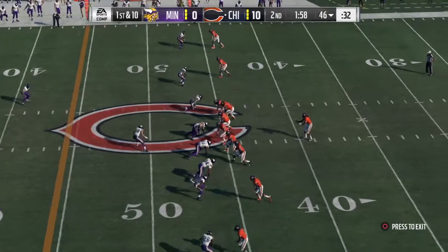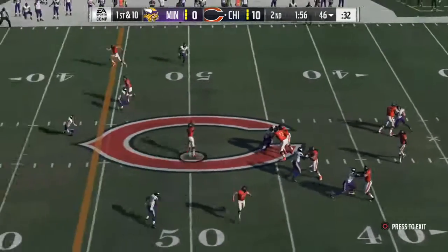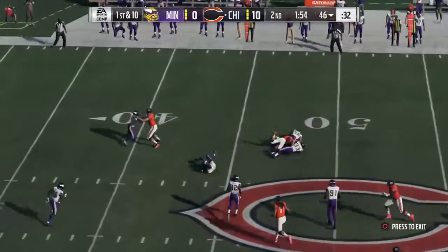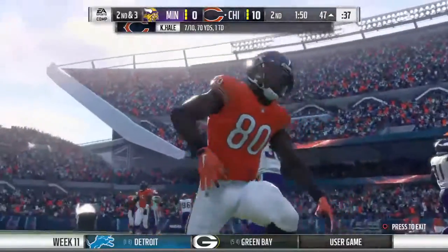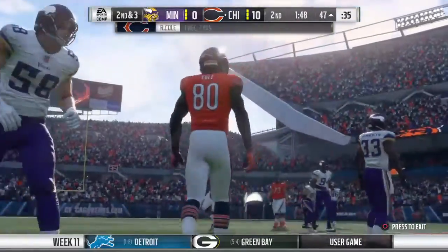Here we go. On 1st and 10, Hale over the middle, complete. It's Cole, and he'll get it down to the 47 here. 7 yards, the pickup on the pitch and catch.